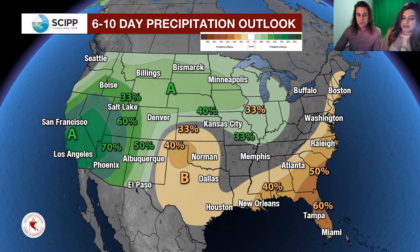Precipitation-wise, moist flow ahead of the trough in the eastern Pacific enhances probabilities for above normal precipitation in the western CONUS, with probabilities reaching into the 70s in California. On the other hand, dominant ridging over central North America increases odds for below normal precipitation for much of the south central and eastern CONUS.